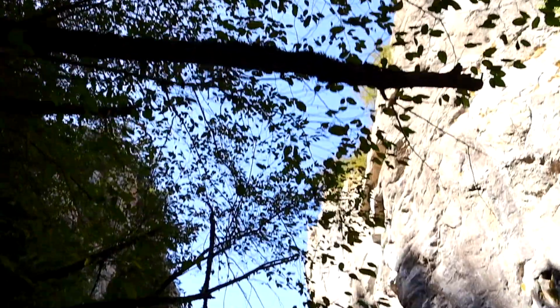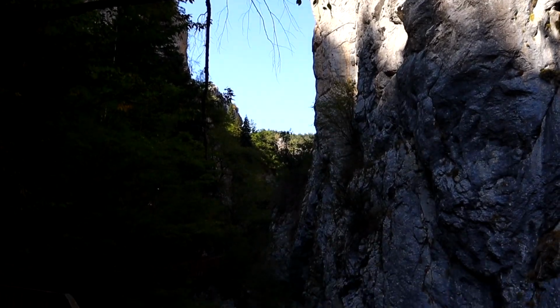I mean, look at these cliffs. This is insane. This is really, really insane. Entrance fee was only 6 liras. Compared to Sakla, which I think was 9-10 liras, definitely more than that. And you're having such an amazing view here. Wow, I'm just mind blown right now.